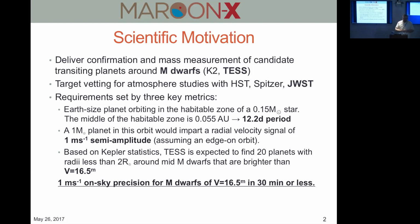And then we can say, so one Earth mass planet in this orbit, what's the radial velocity amplitude? And we find, well, it's roughly 1 meter per second. And so based on the Kepler statistics, we expect that TESS will find about 20 planets with radii smaller than 2 Earth radii around mid-M dwarfs in the solar neighborhood. But typically, the statistically expected first planet out there is still pretty far away. I forgot what it is, but it is within 20 parsec, but it's not in the immediate solar neighborhood.